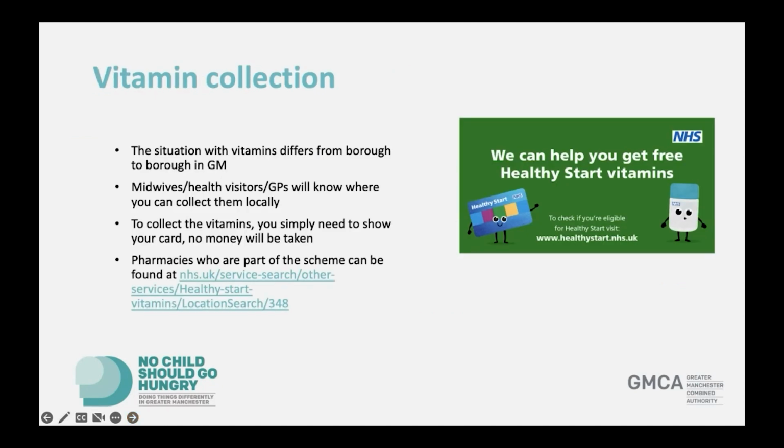Once you have the card, you're also entitled to the free vitamins. How to collect the vitamins varies from borough to borough in Greater Manchester. So if you are interested in the situation in your area, you need to ask the midwives, the health visitors, or GPs. They will know what your local collection mechanism is. For a family to collect the vitamins, they simply need to show the card to prove eligibility, and no money is taken, no data is taken from the card. On the NHS website, through this link, there is a list of pharmacies who are part of the scheme and who are providing the vitamins. You may be able to find local pharmacies using that link.